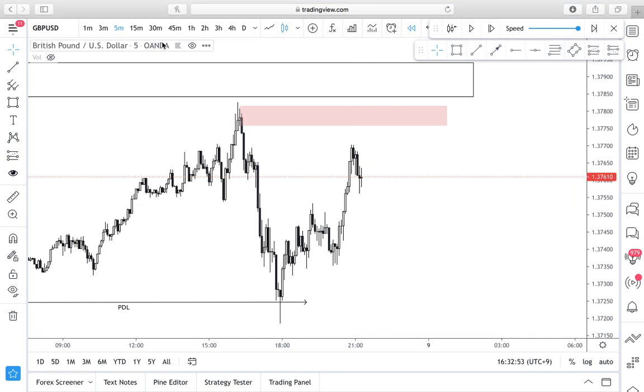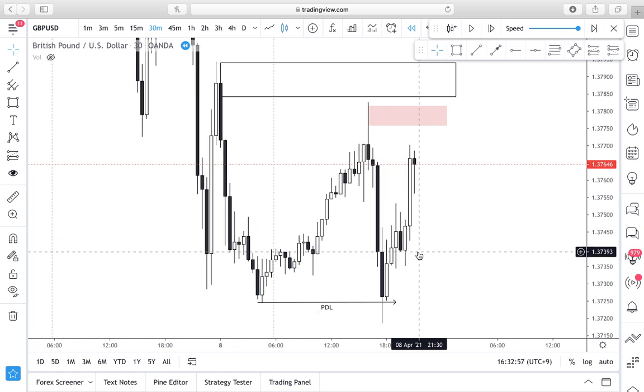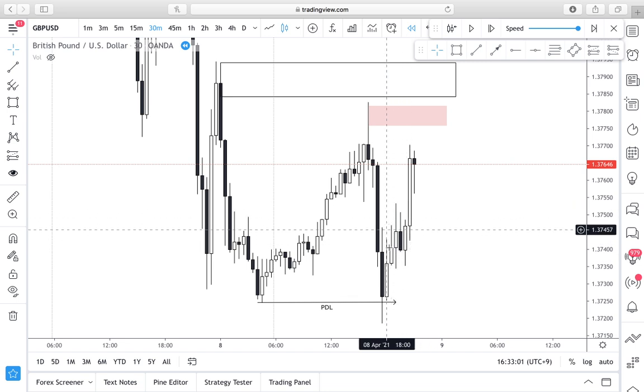And what else did I see? I saw on the 30-minute time frame we had this kind of order block over here. I wouldn't really call this an order block because it doesn't meet my 4 rules.